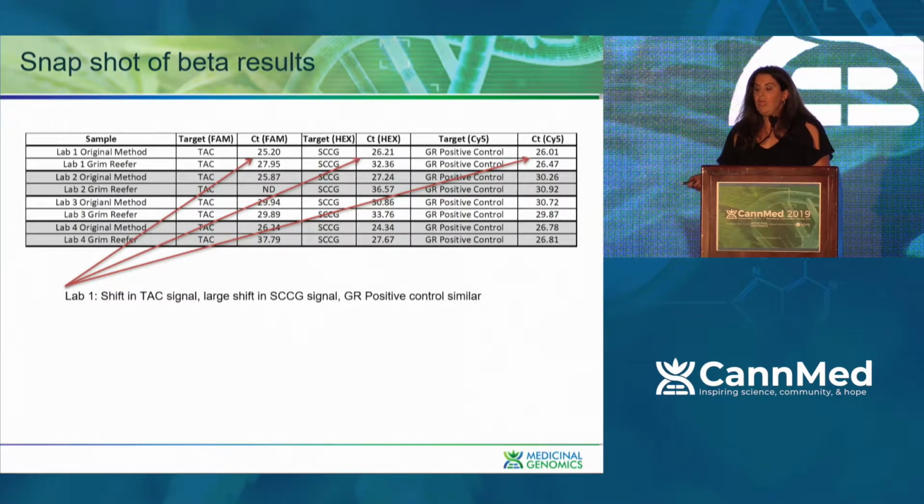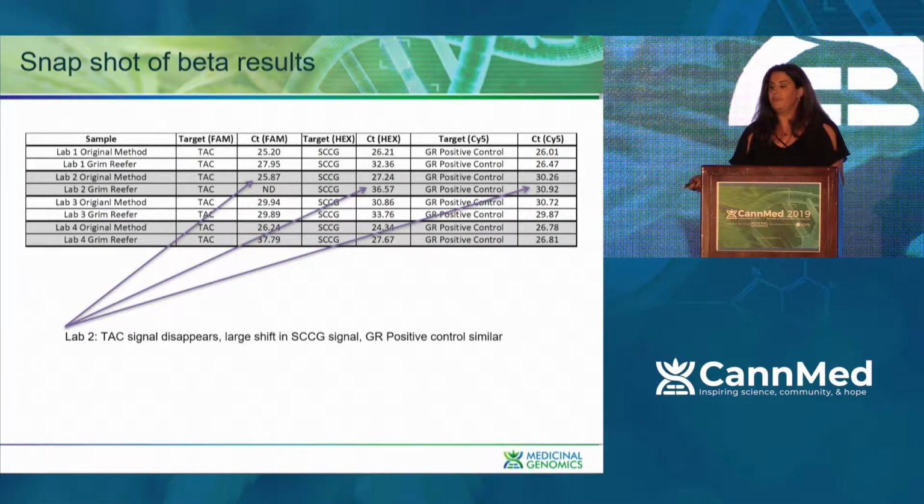Lab 2, with the original method, there was a detection at 25.87, but with the Grim Reefer method, none was detected. And this indicates that most of the DNA that was present on this sample was in fact dead. And you can see that there was a large HEX SCCG signal shift here. Yet the Grim Reefer method positive control remains the same. So I don't know what this sample could have experienced, but with the large shift in SCCG signal, this could have been a sample that had been heavily irradiated.